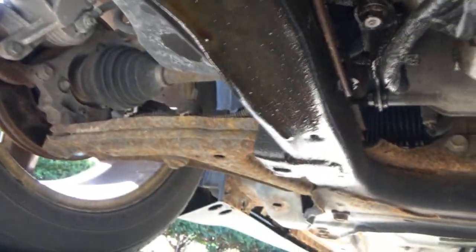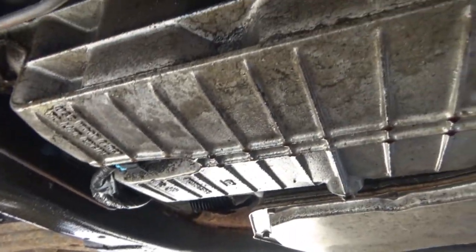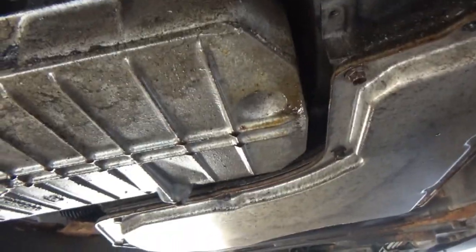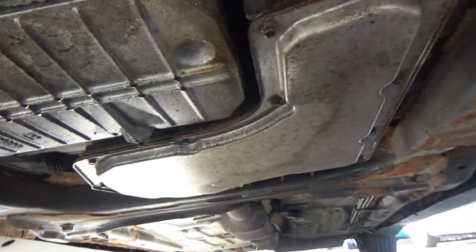She really didn't lose any oil. I mean, it lost a little bit, maybe not even half a quart, but that still doesn't matter. There's still plenty in there. We're gonna have to take this stupid thing off to get to that oil filter. So let's get draining.